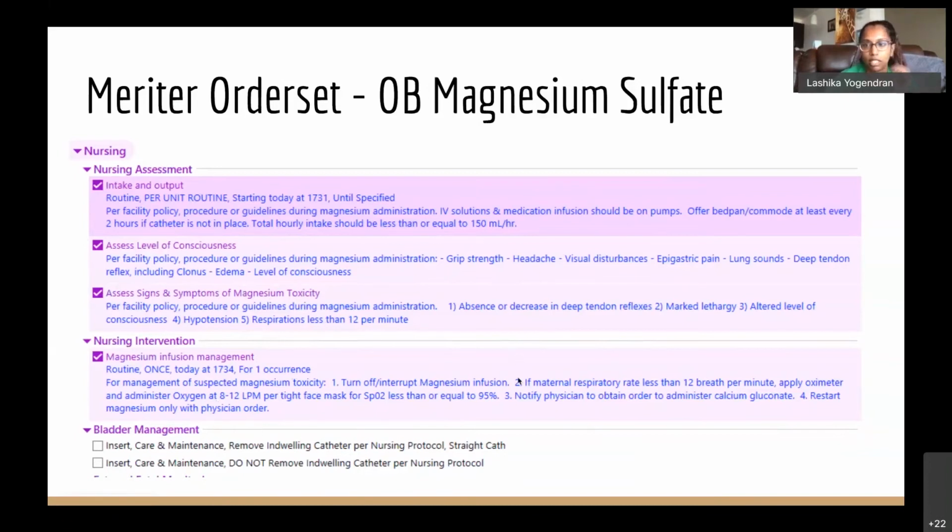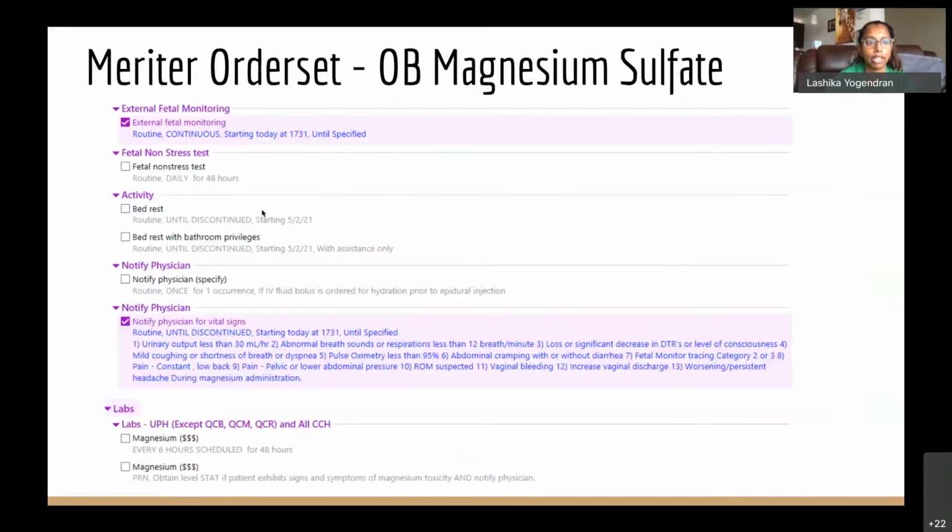There's the bladder management underneath, usually pre-selecting Foley insertion and maintaining. These patients are obviously going to be on continuous external fetal monitoring. They will be on bed rest and have fall risk and seizure risk precautions. So they have those sorts of precautions.